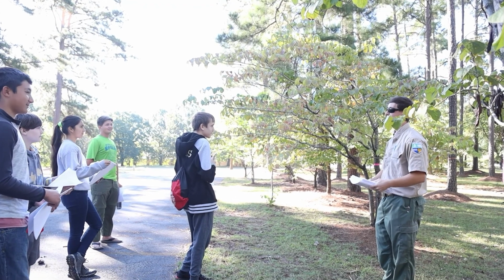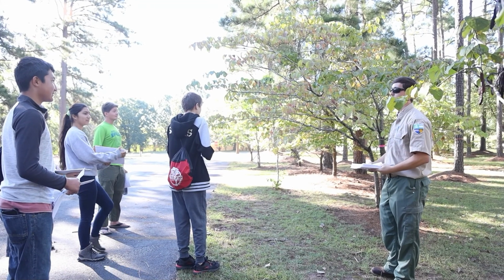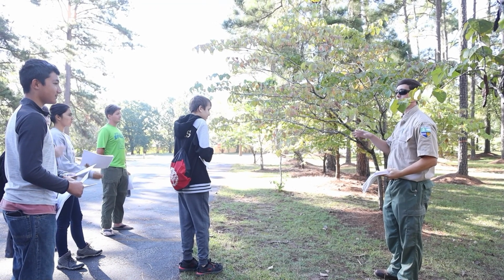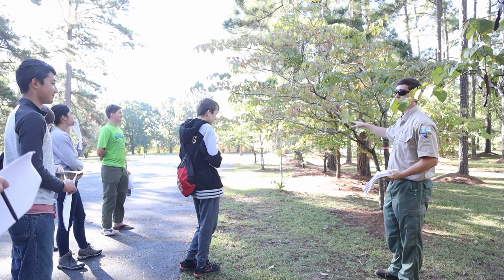You're thinking kind of in the right direction. Cherries are planted in a lot of the same areas that this tree would be planted. This is actually a dogwood tree. Oh, yeah.